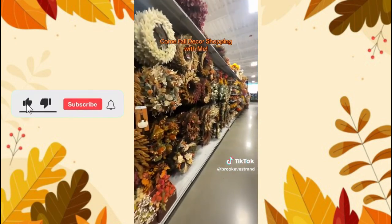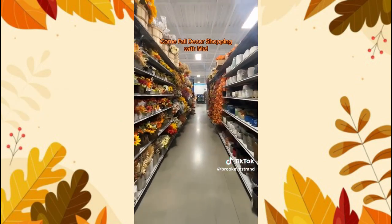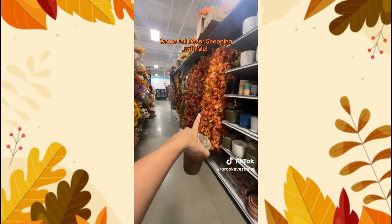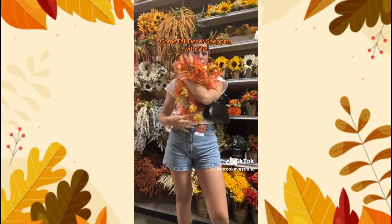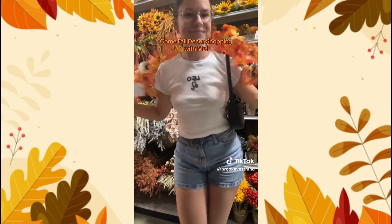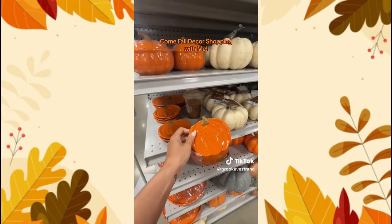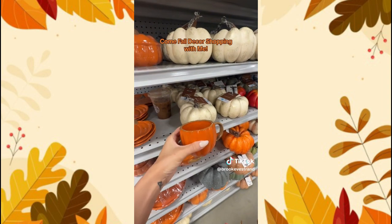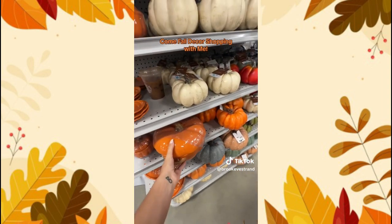I know how I feel about garland and wreaths. Mason told me he wanted to go all out this year, so I think that means we need more garland. Another strand of that. Yeah, it's only $9. They had these last year. I want to get this as a spoon rest, I think. Little mug, pie plate, and this little guy. Oh my god, I want it all.